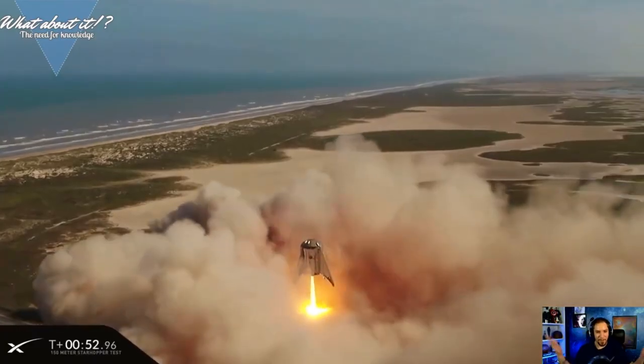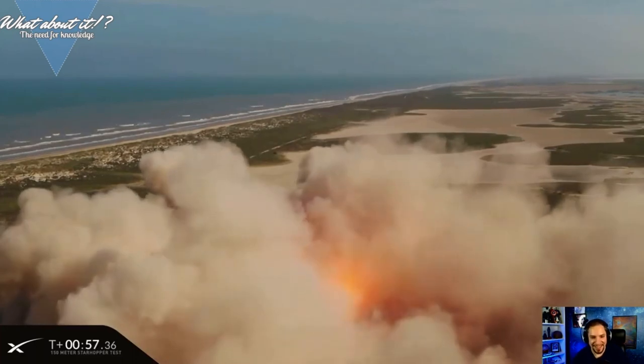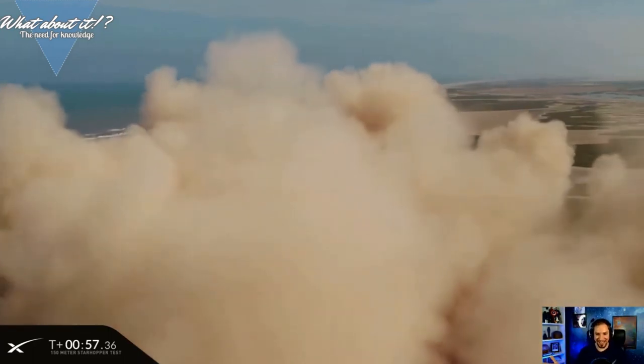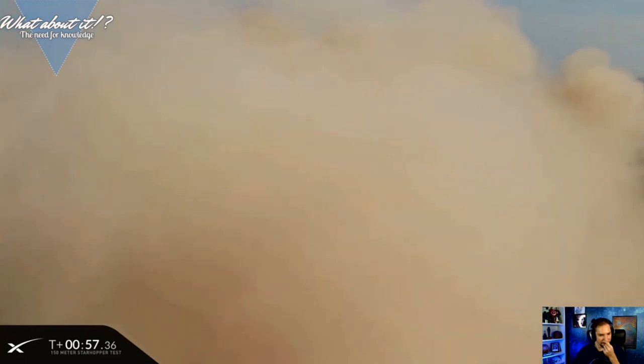Other than that, this was exactly what everyone hoped to see that evening. A perfectly executed hop, not even a grass fire like on the last 25-meter hop test. SpaceX can put lots of check marks on their test list now. The most important goal of the test definitely was Raptor performance. And Raptor performed just the way it was supposed to.